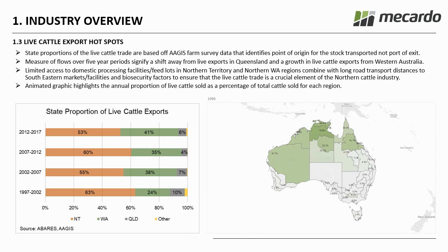It's important to note that these figures are not the exit ports, but where the cattle originated from. So you can have a scenario where cattle may have originated in Queensland but exited out of Darwin, say. We can see through time, as we go through the 5-year periods, the readjustment of those proportions, and particularly the Queensland levels. The cattle originating in Queensland that were destined for live cattle trade has reduced from 10% through to 6% over that time, and the proportion of live cattle originating out of WA has increased from 24% to 41%, and the Northern Territory has slightly reduced down to 53% from 63%.